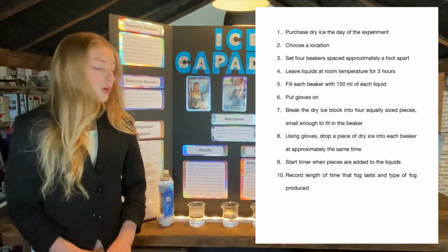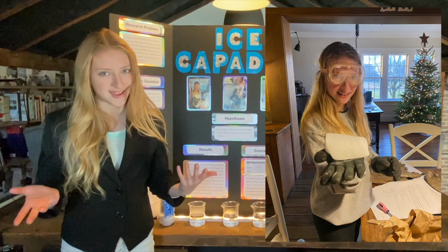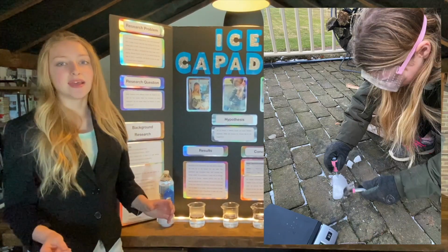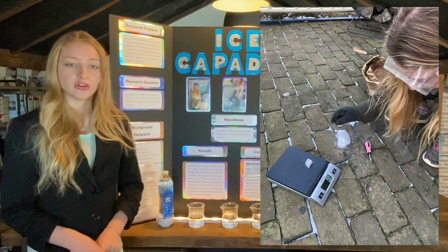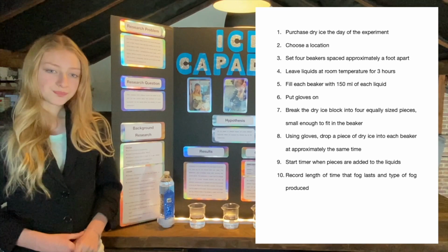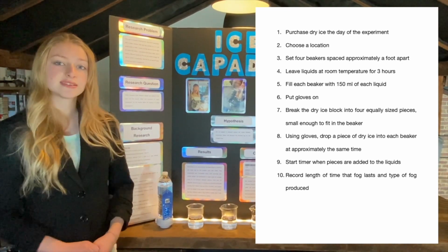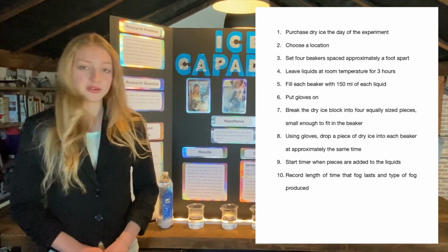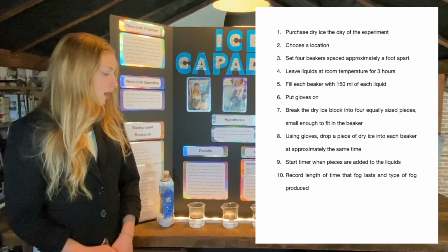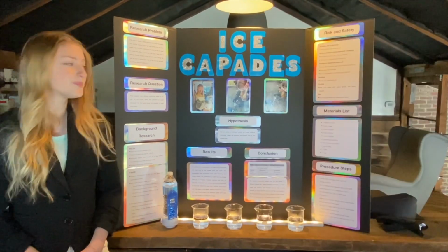The dry ice comes in a big block, and I obviously couldn't fit that in a beaker, so I had to break it into 4 different chunks, and then I weighed them with the kitchen scale to make sure that they were the same weight. And then I dropped each of my 4 pieces of dry ice into each of my beakers. As soon as I did that, I had an assistant start a timer, and then I recorded the length of time that the fog lasts and the duration of fog production.